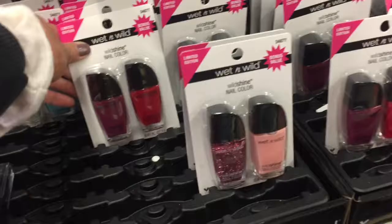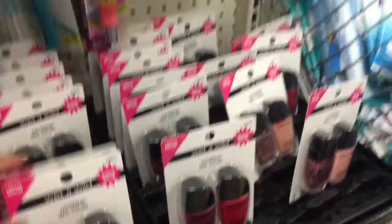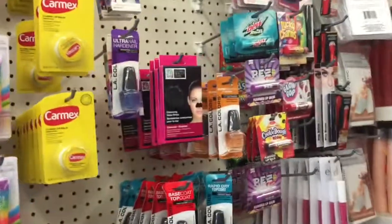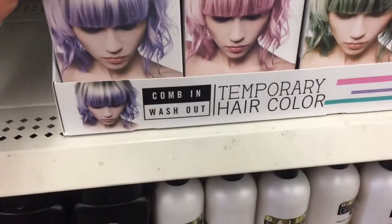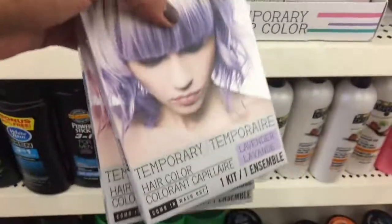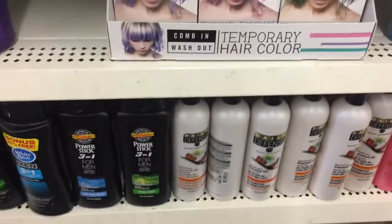They brought these back, the double Wet n Wild bonus pack. Never seen these before. These are new. I'm totally gonna get these because my daughter's having a troll party. So cute.